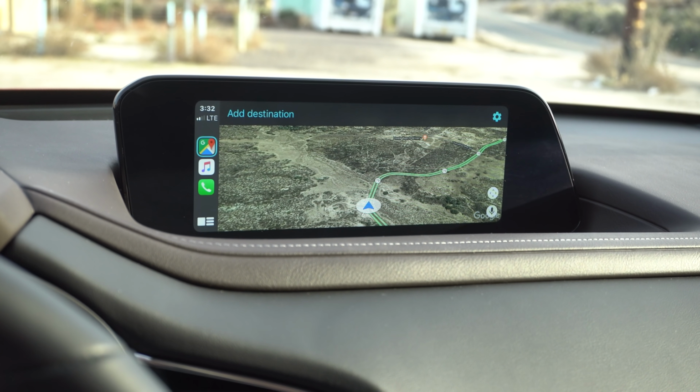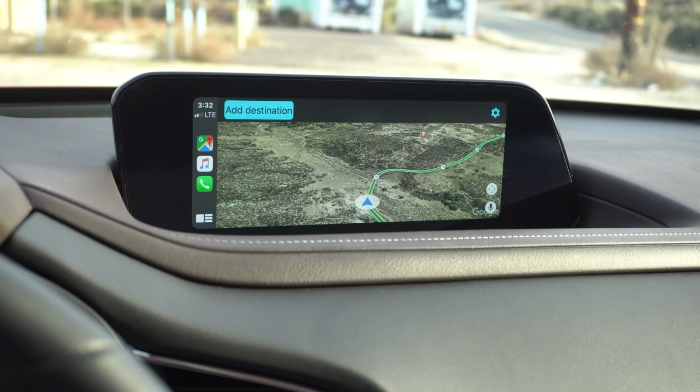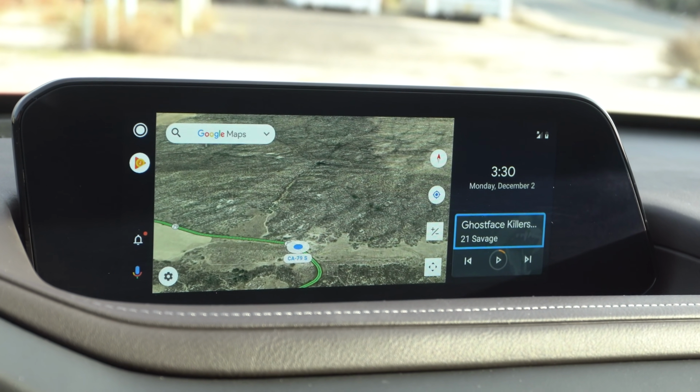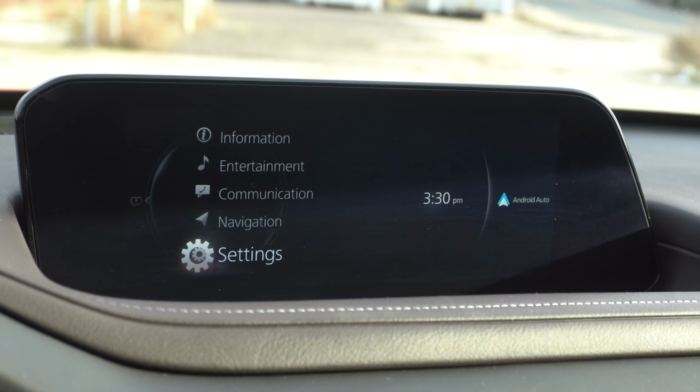So it does have Apple CarPlay, it does have Android Auto. Apple CarPlay goes all the way across, so when I'm in Google Maps, you can see everything from left to right. And this has the Android Auto widescreen version, so you have the clock on the right. But you still can't go all the way wide on your Google Maps. Right, but I have widgets now. Yeah, that kind of sucks though.